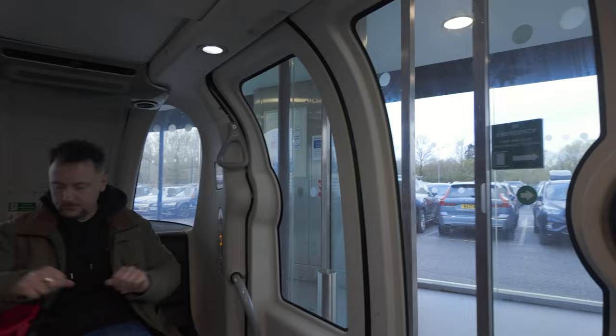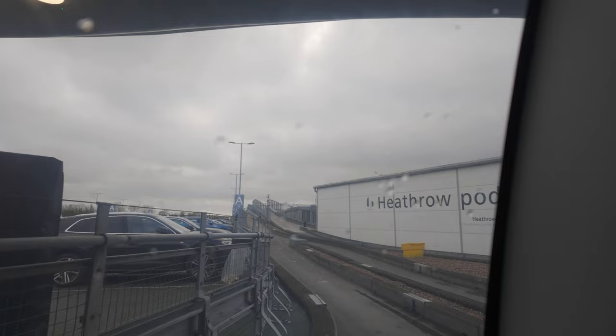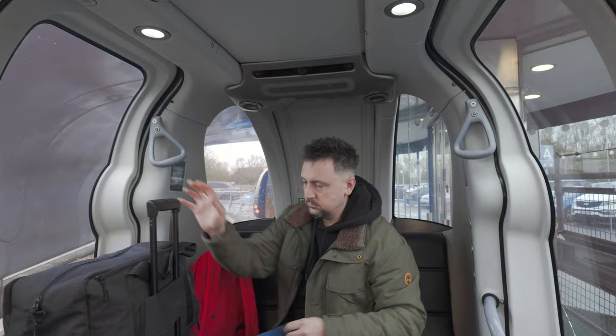So these are all the little self-driving pod cars that take you around. Only T5 though. It's funny they didn't do it everywhere else. And that's the track. The journey from pod parking station A to Terminal 5 takes 5 minutes.